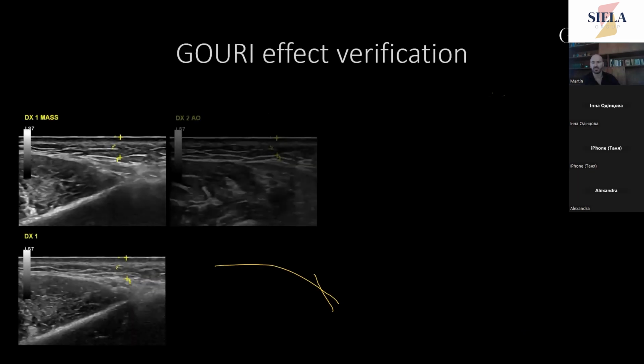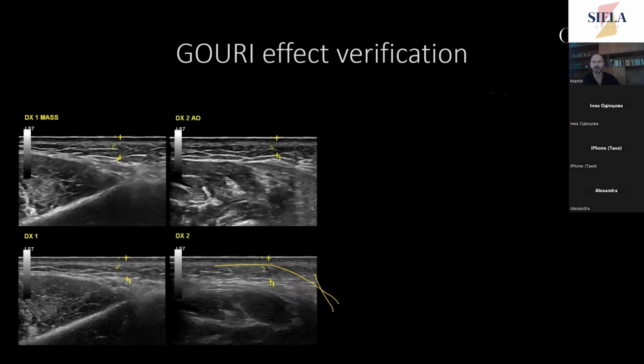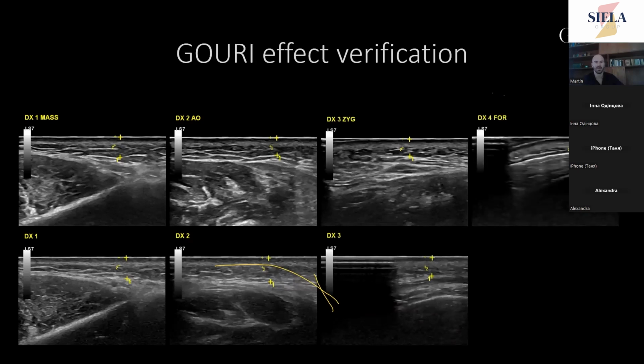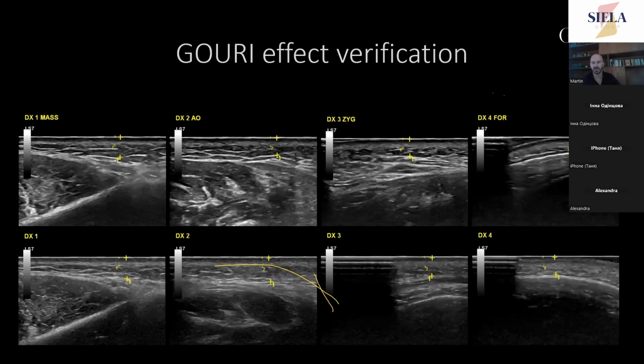Here we present the ultrasound images used to verify the effect of Gouri in various facial regions. These images allow us to objectively visualize the changes in dermal and subcutaneous tissue thickness. In the first 6 images from the left, you can see examples of ultrasound scans from the designated locations, DX1, DX2, DX3 on the right side, and sinister 1 to 3 regions on the left. These areas were part of the standard measurement protocol of the study. Throughout the scans, we clearly observed a thickening of both dermis and subcutaneous tissue following Gouri application.